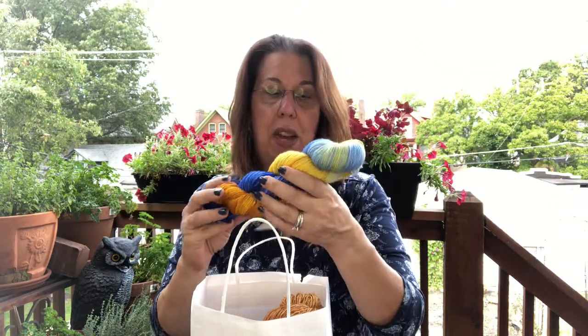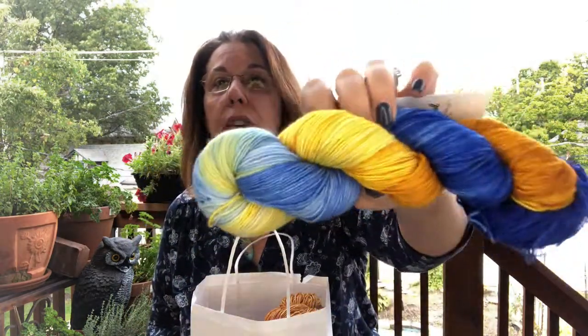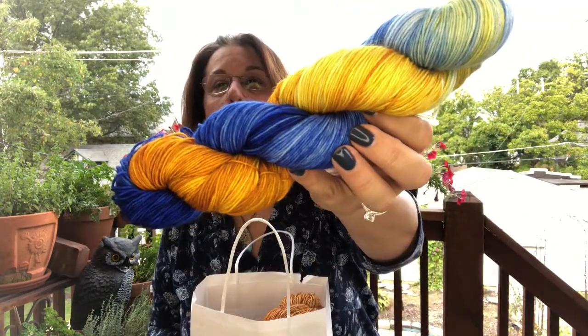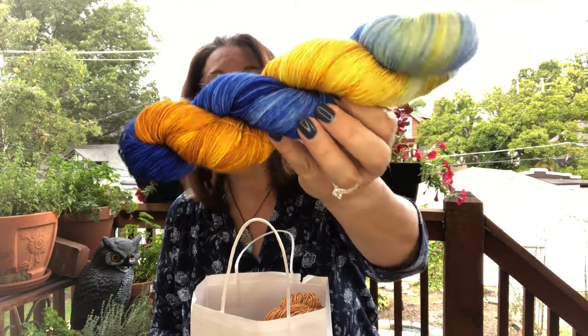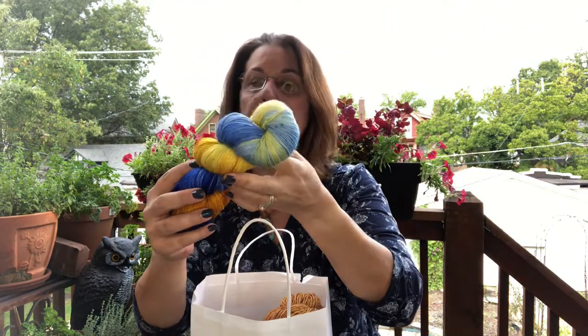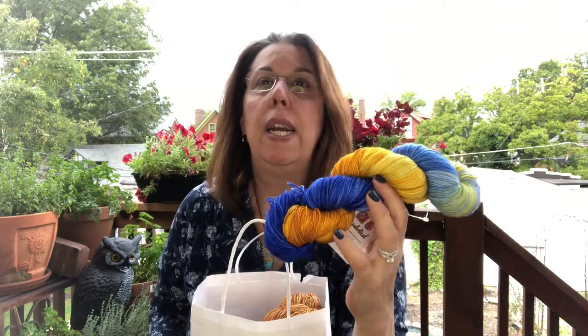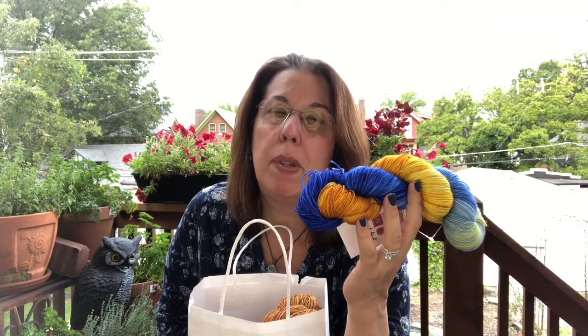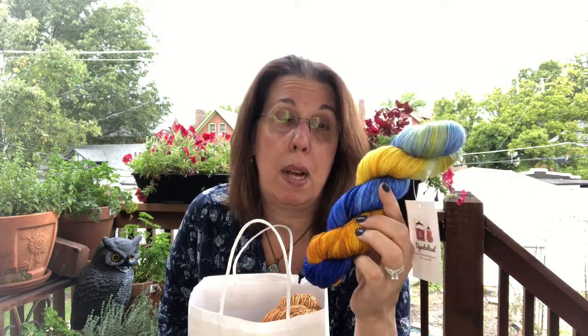This is the other diabolical variegated skein that I fell in love with. This is a color that I know my husband would love, and I've knit him a hat. This is called Starry, Very Starry. Years ago, I knit Mark a hat with a bulky weight yarn called Starry Starry Night by Dragonfly Fibers. These are pretty much the same colors, but Mark loves these colors a lot.